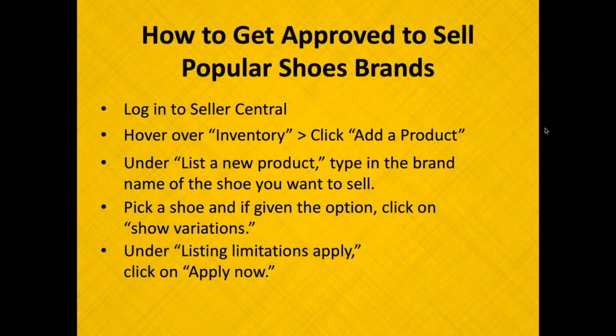If it says that you have listing limitations for the new condition of that shoe, that means you're gated for that brand, and you'll click on apply now. If it says your listing limitation is for used or collectible or whatever, that's normal. Everybody's gated for that. But if it says that you're able to sell it in new condition, you're ungated. If you have listing limitations for new condition, that means you're gated.